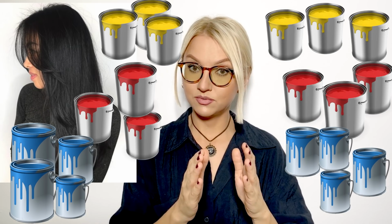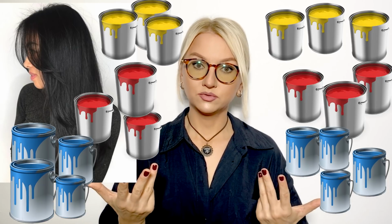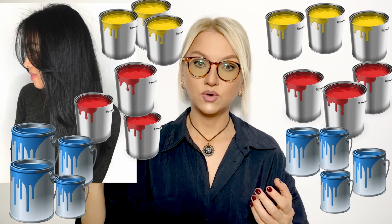Then it goes red, remember? Then it goes yellow. So when we bleach her hair, blue color will always go first. You can't keep it there. We can't just remove one of those colors. They all go one by one.